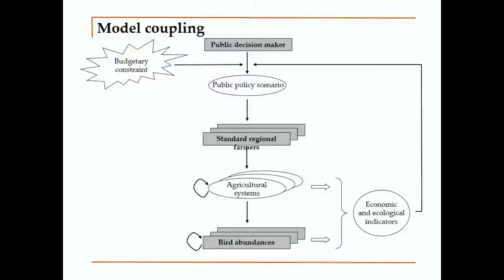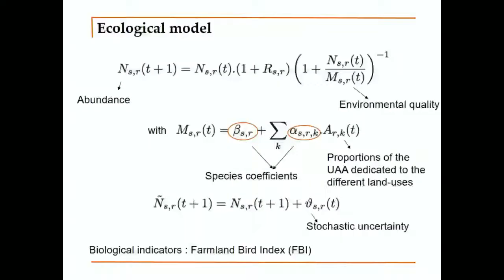I will develop some equations, but really quickly, just to give you an idea about which kind of model we use. For the ecological part, we model the abundance of the species S in the region R at T plus 1, which is a function of the same abundance at time T. It also depends on the growth parameter, and on a variable of environmental quality. What is interesting here is that the carrying capacity parameter depends on the land uses, the proportion of the utilized area dedicated to the different land uses. Here it's a linear relationship, but we can investigate different ones.